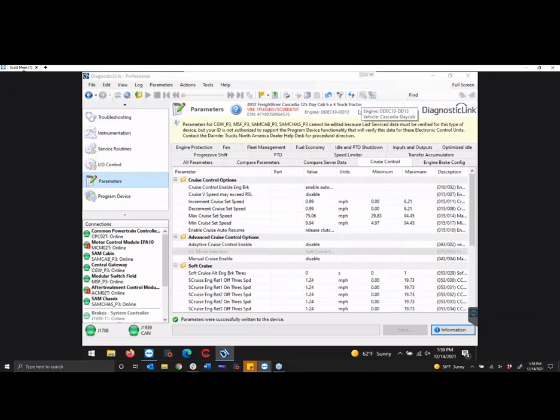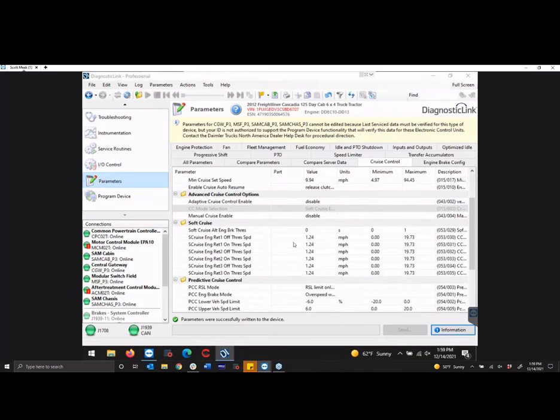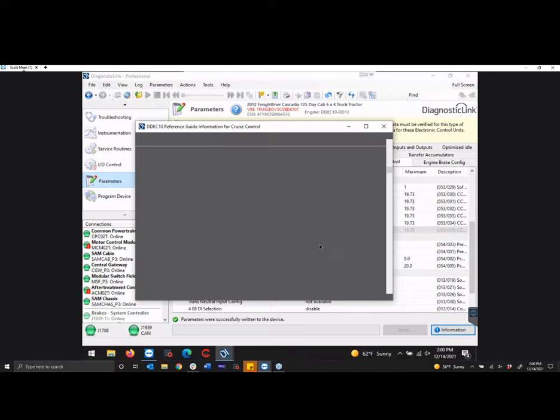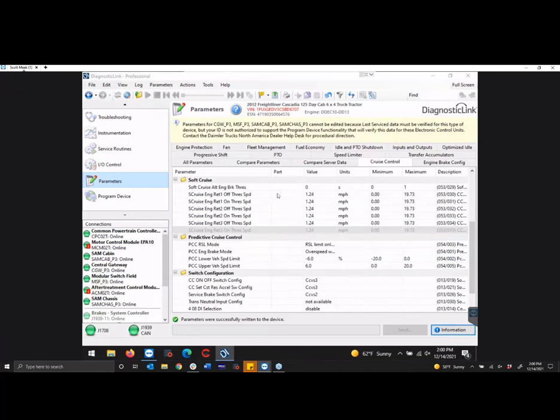Because again, as a dealer tech, I want to tell you, make sure you're using help for this view, make sure you're using help for information here, because a lot of this stuff just doesn't make sense if you just read it out loud. I mean, S cruise engine RET 3 on thresh speed, right? You're like, I don't know what that means. Just select it, highlight it, make sure you read about it. But that's how we use parameters, or how we change parameters. It's pretty simple, pretty straightforward.